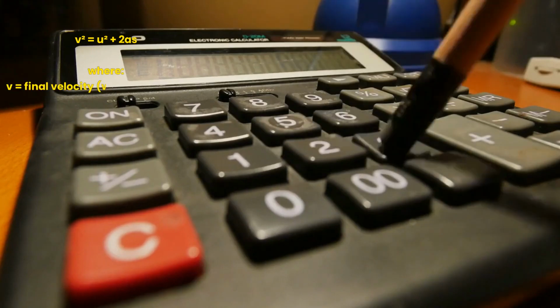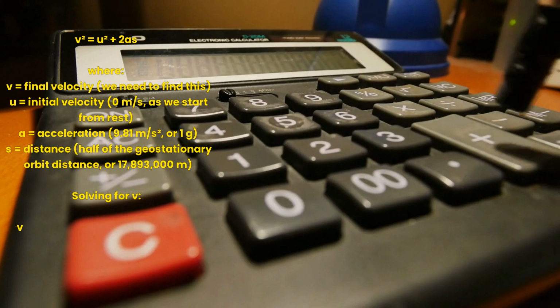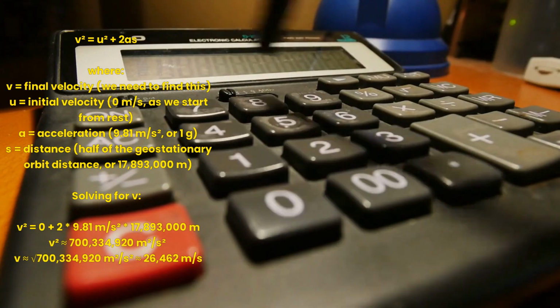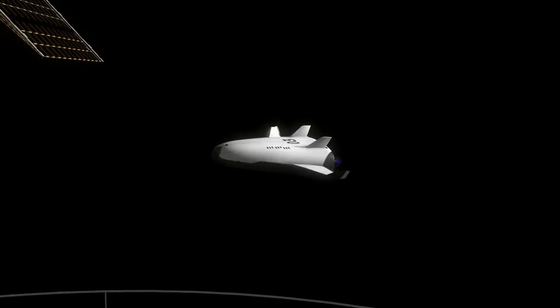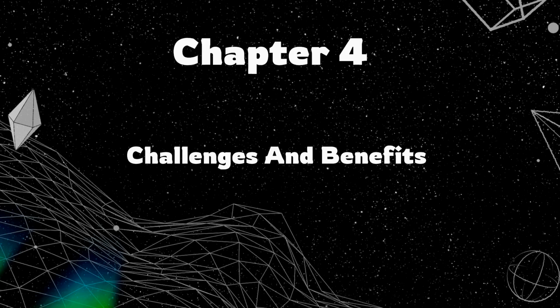So, let's calculate how long it would take for a smooth ride up to space. If the elevator begins moving and maintains a constant acceleration of 1G, it will take them approximately 90 minutes to reach space. This level of acceleration would be comfortable for most people. At the end of the ascent, passengers could arrive at a space station or a platform in orbit.